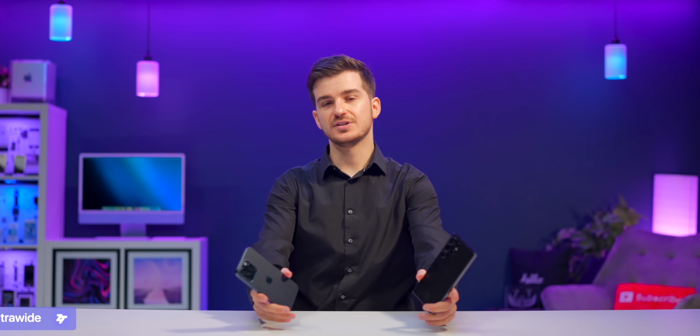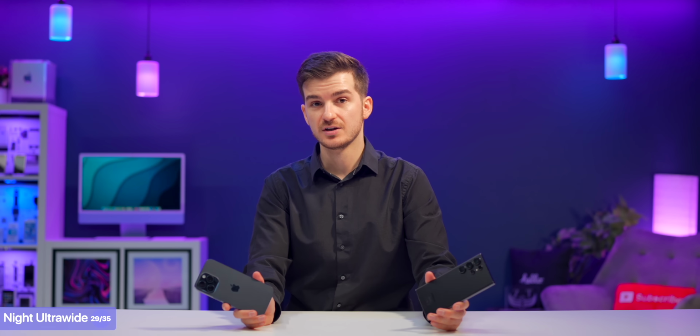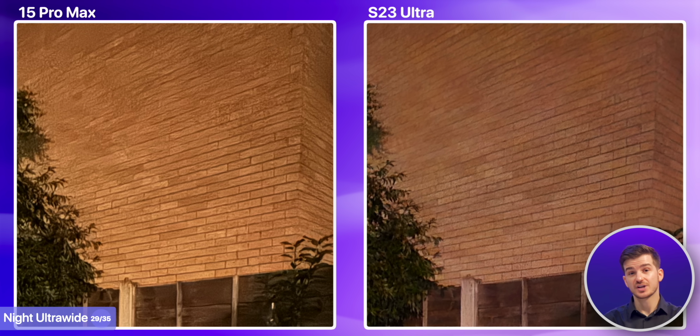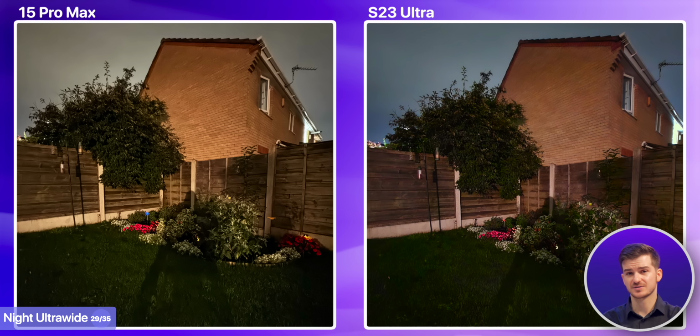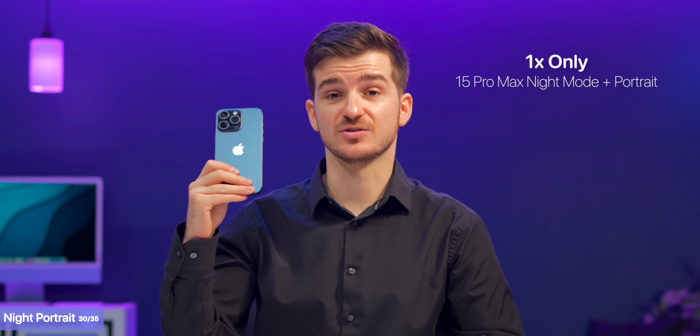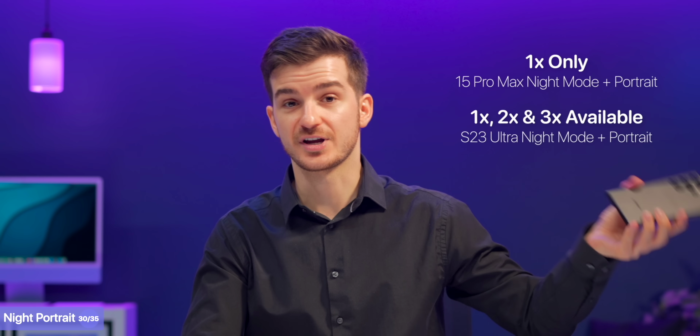So now, when it comes to the night mode with the ultrawide module, the iPhone once again does better, with more detail in the grass, and the brickwork texture on the house is also more detailed, although Samsung's photo was very close. Night mode portrait is a bit of an odd one, as Apple can only take it with the 1x module, whereas Samsung can also use 2x and 3x.